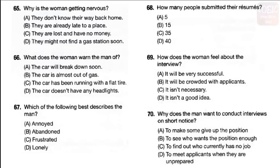I am very well aware of that. This will help me see who wants the position badly enough that they are willing to risk missing work. I like those who take risks for what they want.